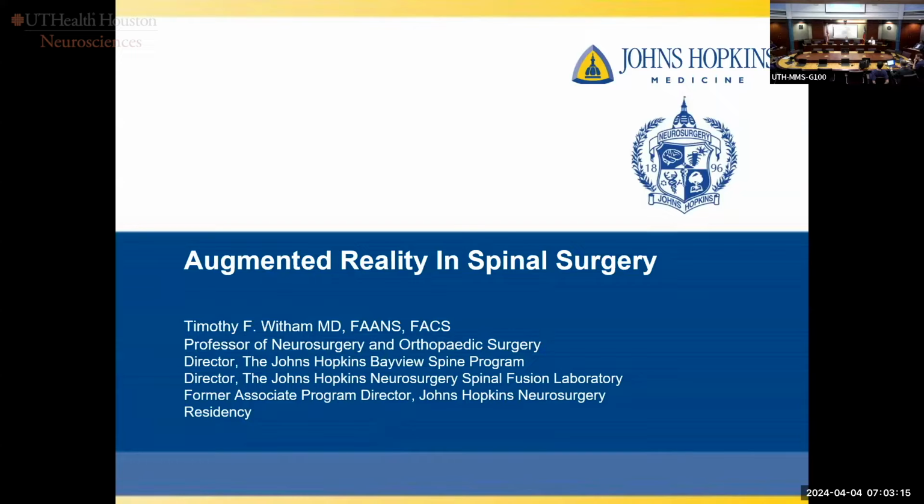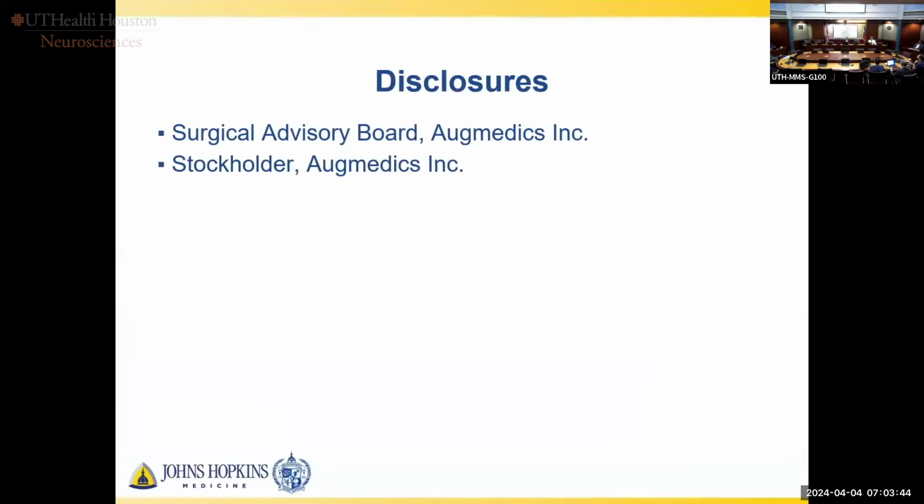I would like to give you a rundown or an update on where we stand with augmented reality and spinal surgery. Hopefully by the end of this, I'm going to convince you that this is something that is valuable in certain instances and for certain people, probably not everyone. But I do think it's going to have a place in our future work and is going to be around to stay for a while. I am conflicted. I am a surgical advisory board member of Augmedics and a stockholder there, and I use their device, the xvision.